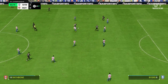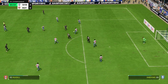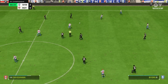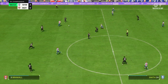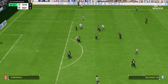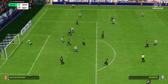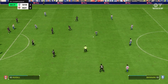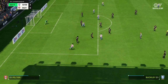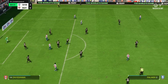Rathbone. Now, who can he play it to? Not looking all that comfortable on the ball. Byers. Smith. George Byers. Well, wow, there's a really stylish piece of running. Not really the ideal clearance. Who can he pick out? Good piece of defending.